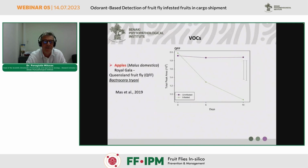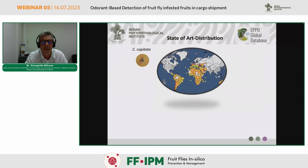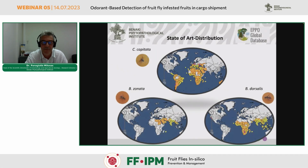In these studies, one of them found that there is a difference in the total amount of volatiles emitted by infested fruit, apples in particular, apples infested by Queensland fruit fly, Bactrocera tryoni. As you can see, there is a difference: there are lower amounts emitted by the infested fruits.